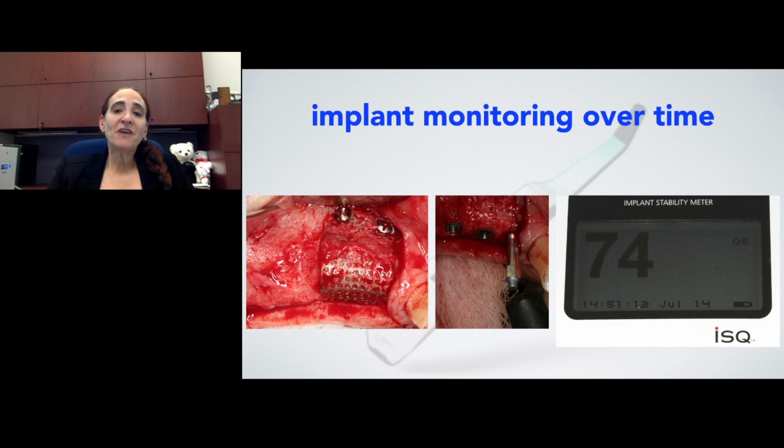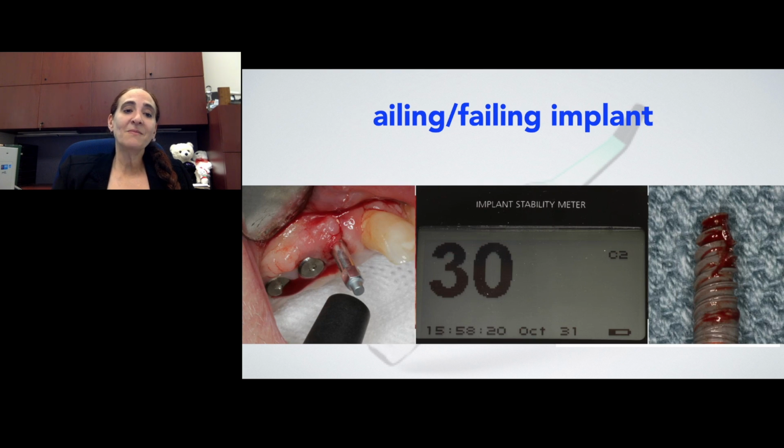So the ISQ values can also give you information to monitor implants over time. This is a patient who had a pretty significant graft with BMP and a titanium mesh. We can see that we had at the time of placement an ISQ value of 74. But over time, this particular implant had an ISQ value of 30 that decreased quite a bit.